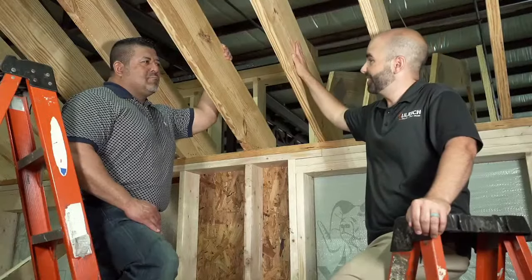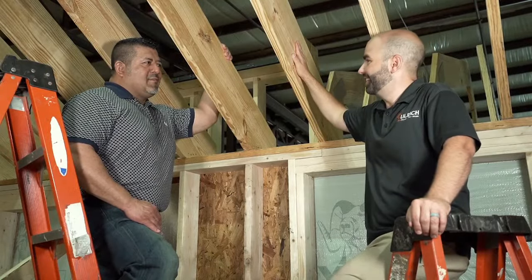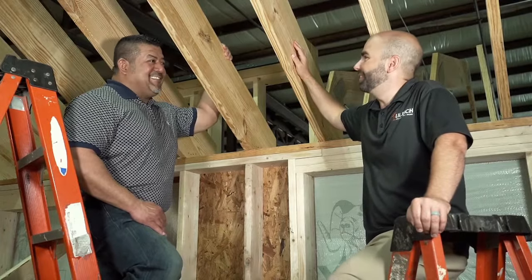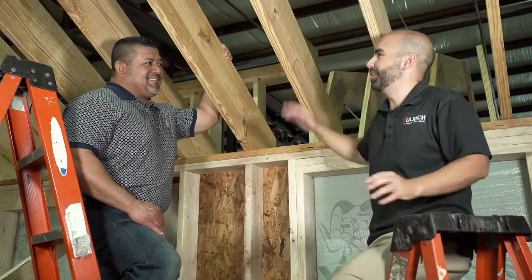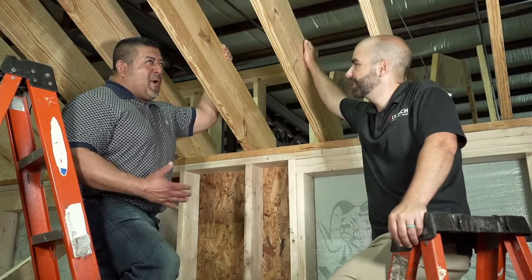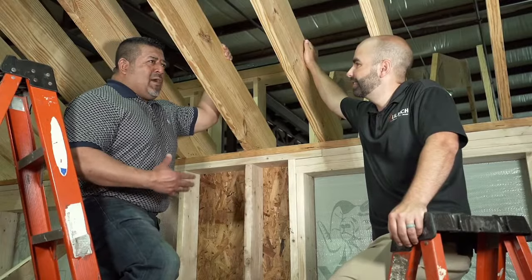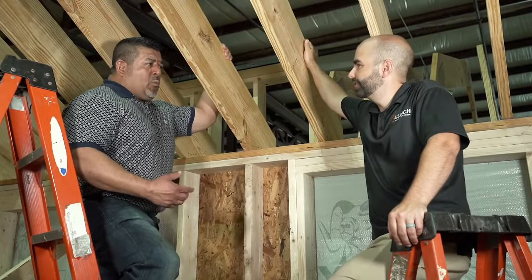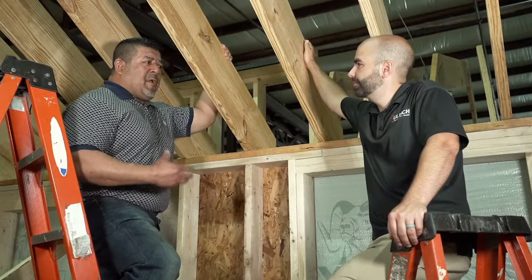All right, so we've got some massive trusses here. What size are these bad boys? 2x12 roof trusses. So, all right, what's the purpose of a 2x12 truss? I mean, this is huge. Yeah, so the purpose behind it is, since we do have to move this structure, we want to make sure it stays secure and it's very durable.